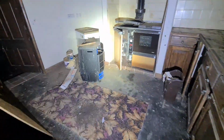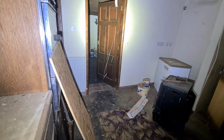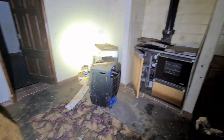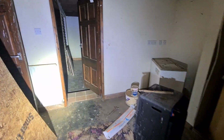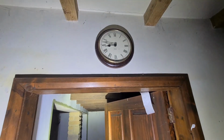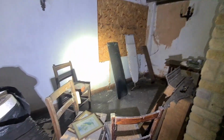So, a quick look in the kitchen again. Cool webs all dangling. See more there, people. That's what we're having walked through. Pitch black too in here. So. Look at that. Clock stopped, 8:45. Sad. The sad crow house.